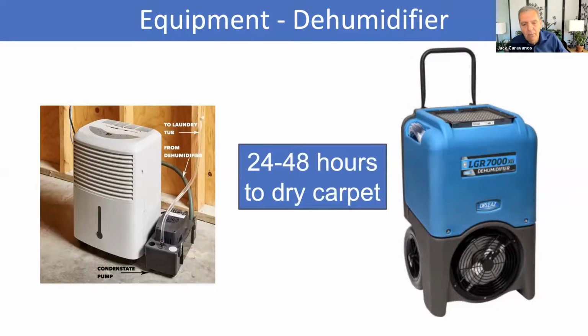But here's the important lesson. You have between 24 and 48 hours to get that carpet essentially bone dry before mold spores will hatch, germinate, and start producing colonies. And then within a few days, the colonies will get to a point where you'll be able to smell it. So you'll get that mustiness.